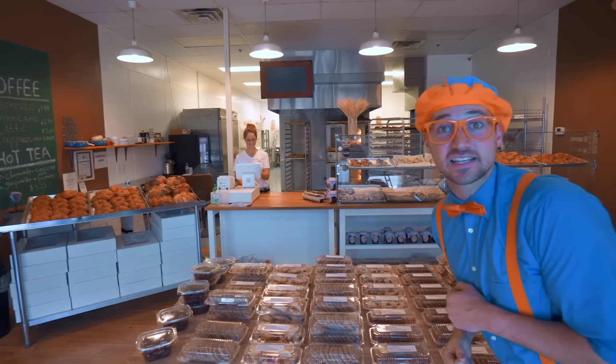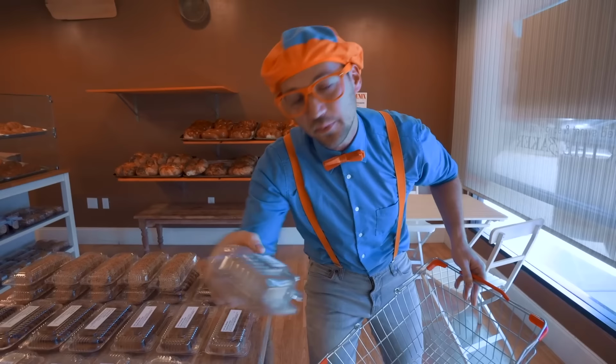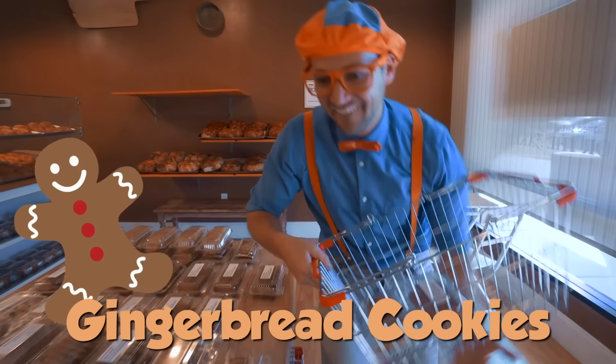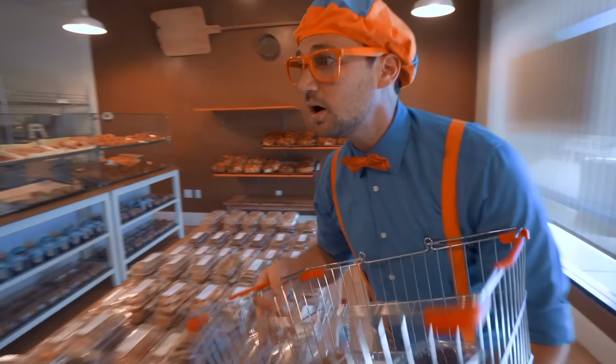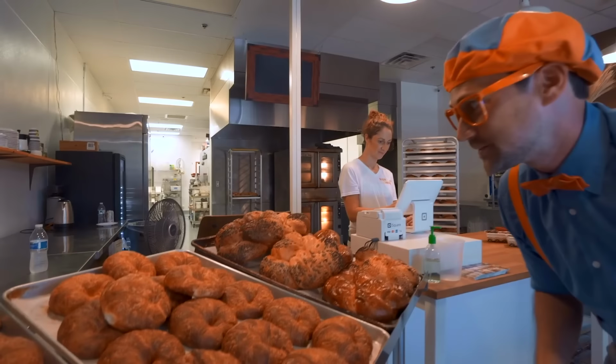Whoa, it looks so good. Whoa, these look pretty good. Oh, yum! Gingerbread cookies. Whoa. Ooh, yeah, this all looks so good. Ooh, and croissants right here. Ah, they smell so tasty.